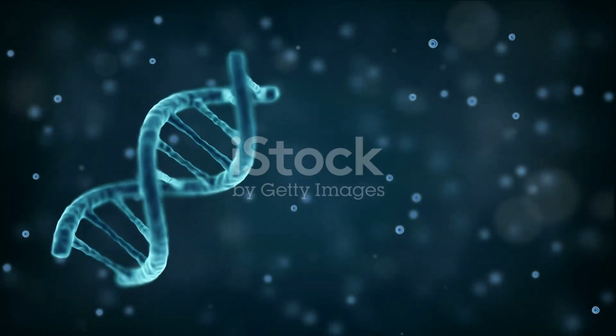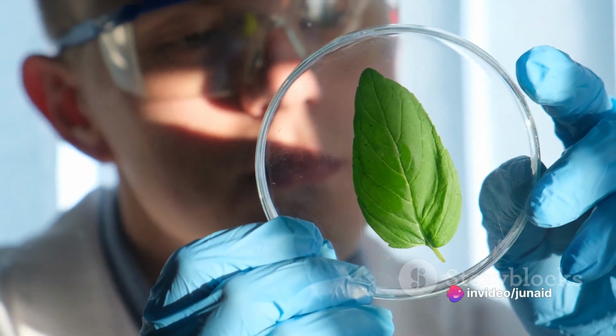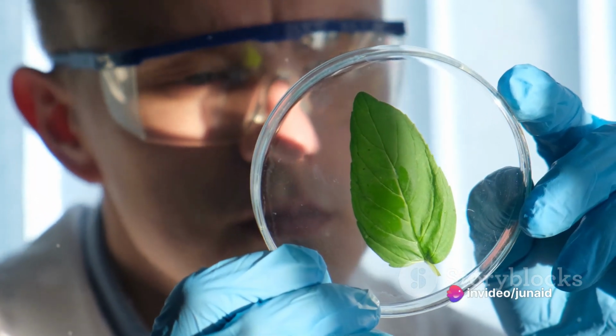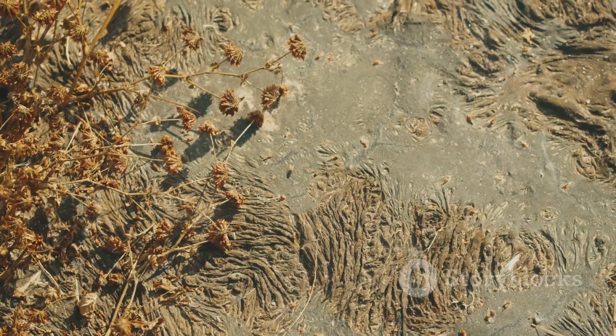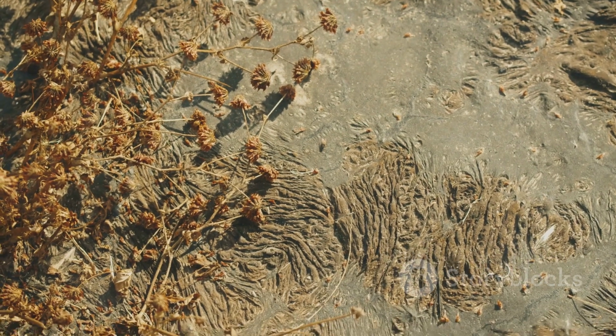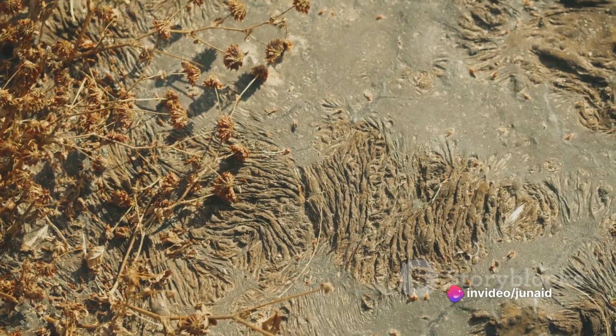Genetic engineering plays with the blueprint of life, our DNA. Scientists can add, remove, or alter genetic material, effectively designing organisms to perform certain tasks or exhibit specific traits. Imagine a bacteria that can eat oil spills, or crops that can survive in harsh climates. That's the power of genetic engineering.